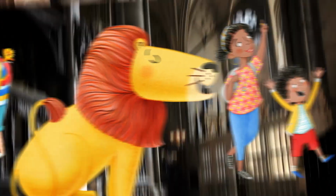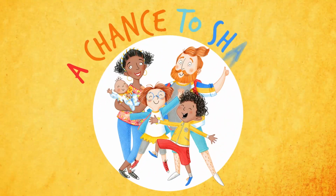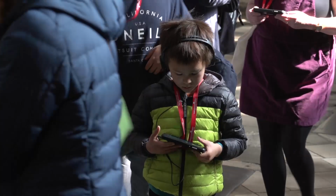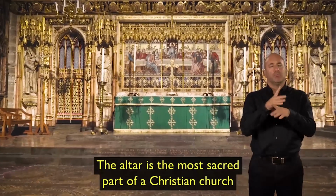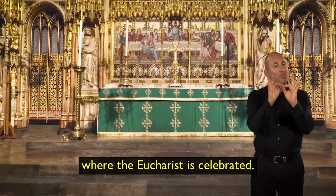The device has a family guide as well, so families can take the guide with their children, and it helps them understand a lot more about the space and what goes on here. We've got a BSL version as well, so there's lots of different versions of the same guide that help people really to navigate their way around and to understand a lot more.